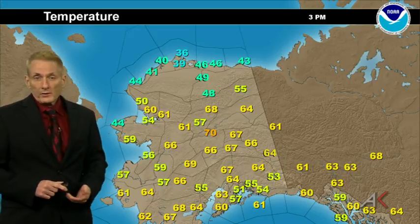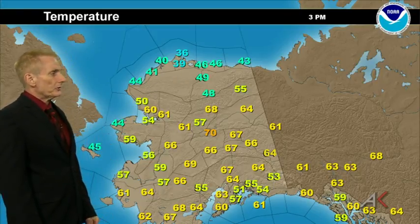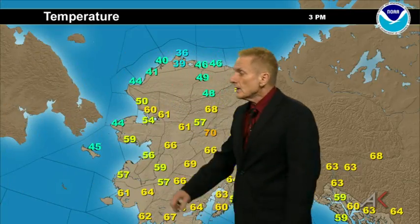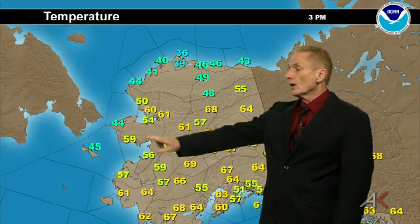Mostly in the 40s north of the Brooks Range there. Arctic coast central areas is 36 degrees this afternoon at Bear and 39 at Atchison. 50s to lower 60s.